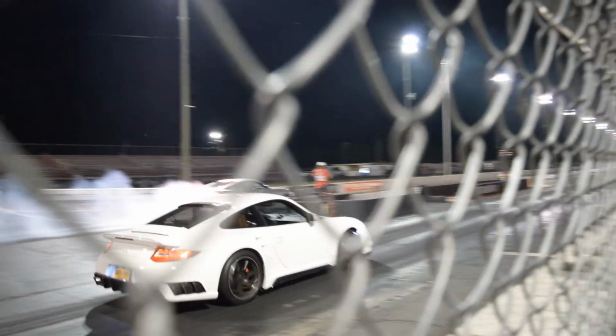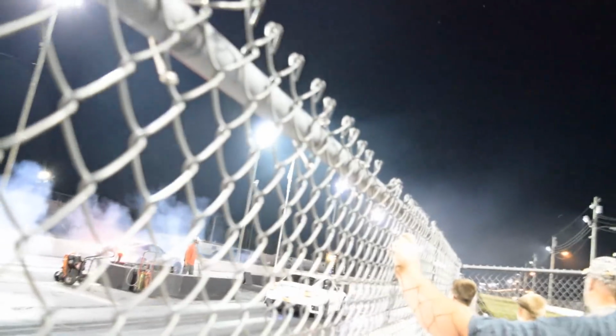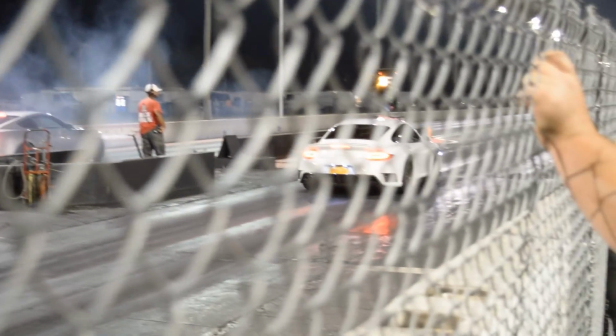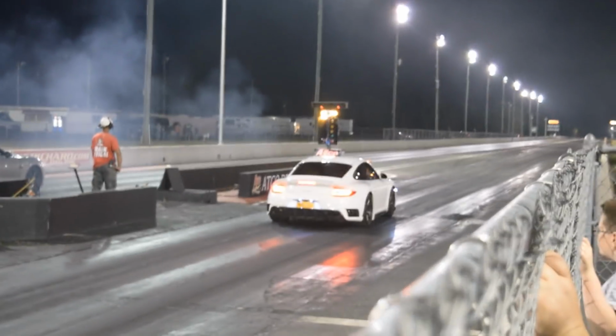Alright, so you've got Pat Volpe in the Mustang Tower side, and the Porsche 911 Turbo, Igor Korolin, right side of the USA Auto Supply lanes. Let's see how they do here.